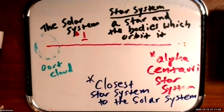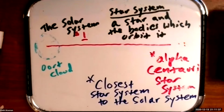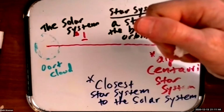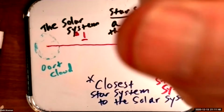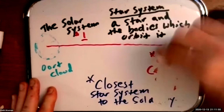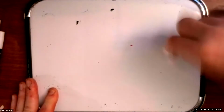is go back to our picture here and take a look at the solar system, remember? Here's the Alpha Centauri star system. And remember our thumb? Don't forget your thumb. Remember what happens if it's close? It looks big. But what happens if you move it farther away? It looks smaller. Well, what we're going to do is move far away from the solar system and the Alpha Centauri system.